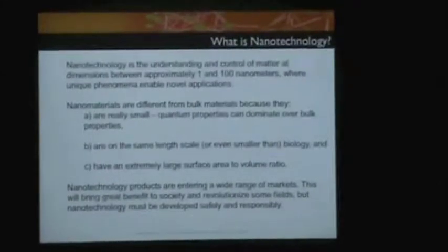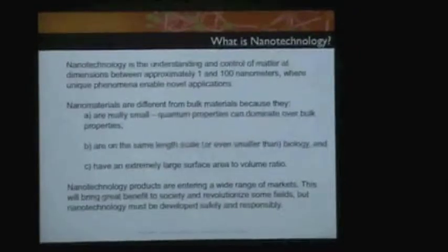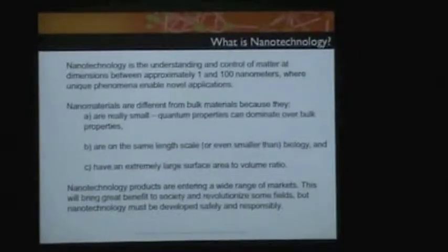So there's three properties that make nanomaterials different. They're small, so their quantum properties can dominate. They are on the same or even smaller than biological length scales, which has interesting ramifications, and also they have extremely large surface area to volume ratio. So they're entering a wide range of markets.